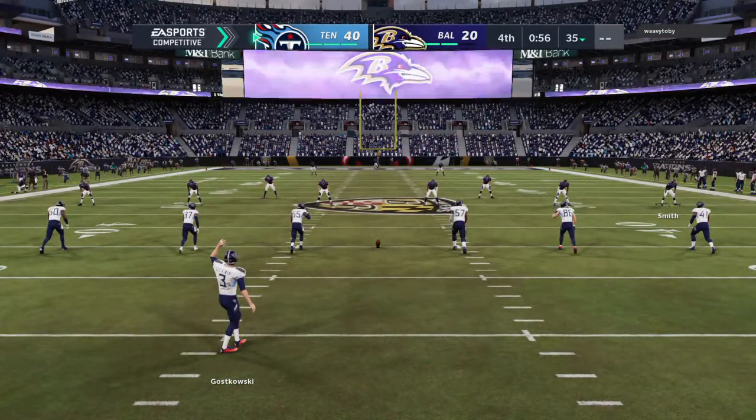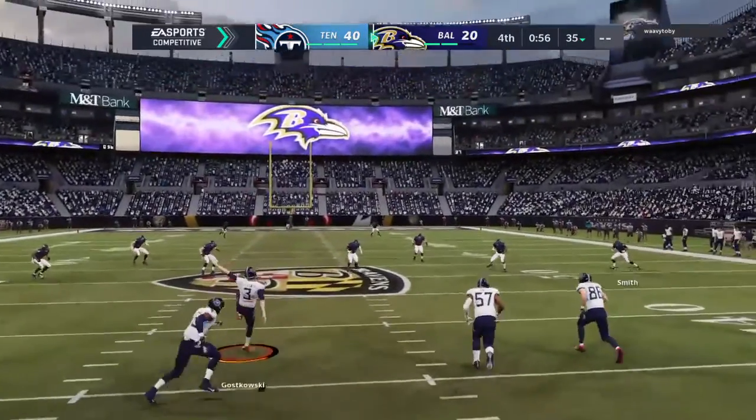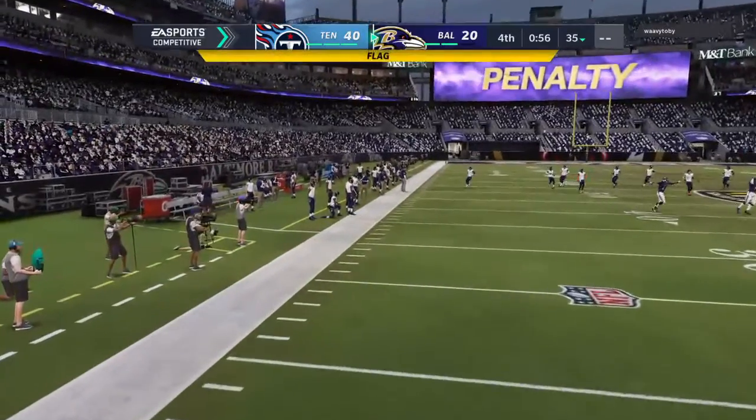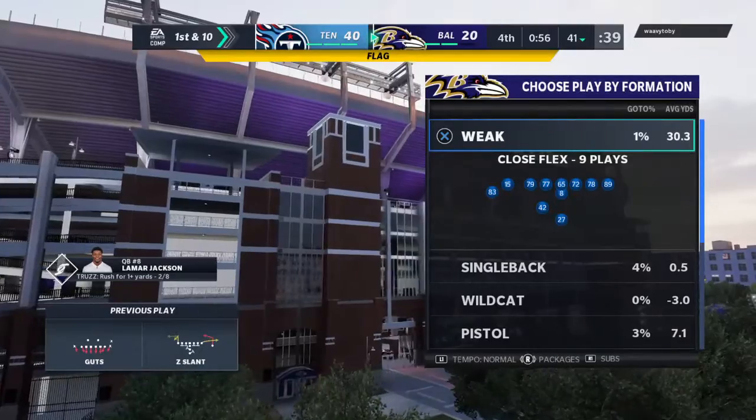Stephen Gostkowski set to kick off. Gostkowski now, after the touchdown, he'll send this one away. And they're going to mark that where it went out of bounds, so really good starting field position up past the 40-yard line.